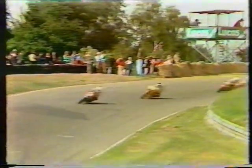It's still Mick Grant from Roger Marshall and Graham Crosby making a move. Is Crosby through ahead of Haslam? They're very close. I don't think he quite made it, no. Mick Grant, Roger Marshall, Ron Haslam and Graham Crosby. And you notice the style of Mick Grant, almost upright on the machine, where his three immediate pursuers have their knees almost touching the ground, and Ron Haslam is going to have a go here, and Ron Haslam is through.